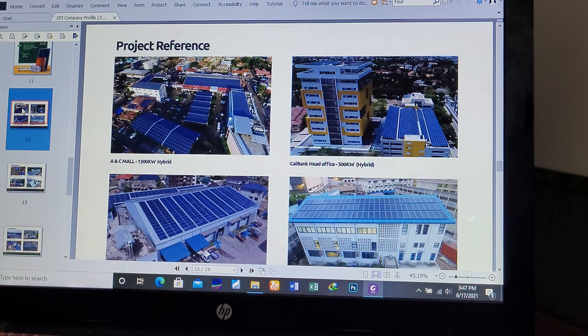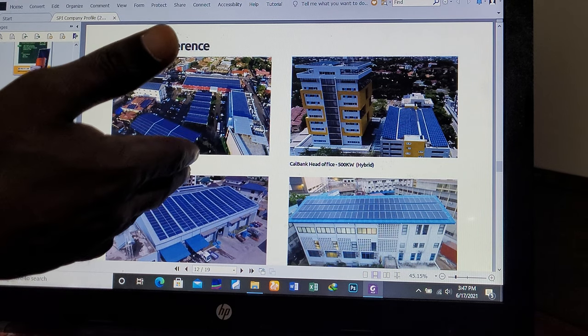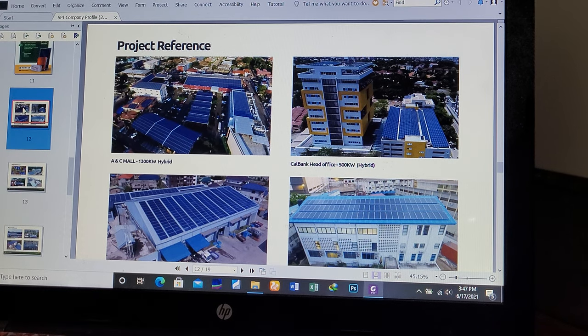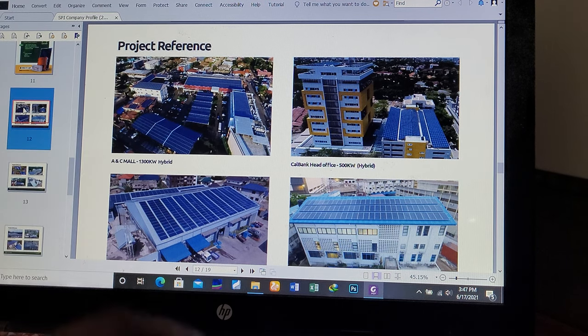Mm-hmm. And then these are some of the projects we've done so far. We've done ANC more, like I mentioned. That's perfect, because I was there yesterday and I just looked at all of the panels. You guys basically created the parking overhead and then mounted the panels on them. I never seen so many solar panels in one area. It's the largest rooftop mount in Africa, this particular project. I was like, you guys didn't leave no space.